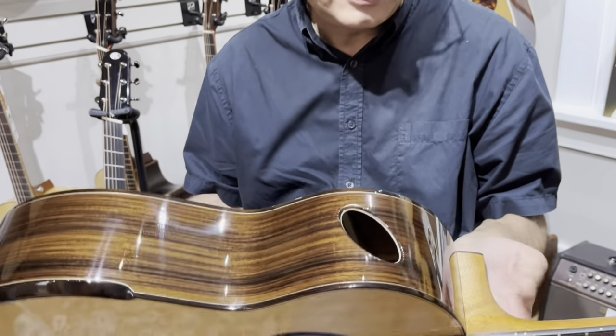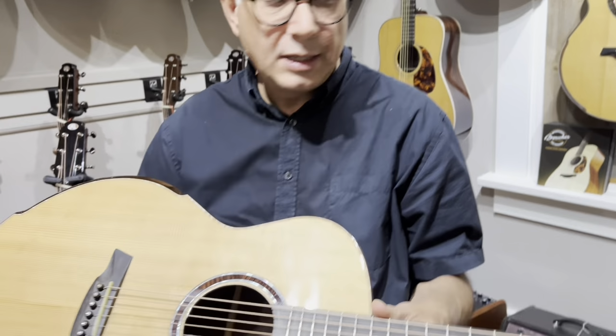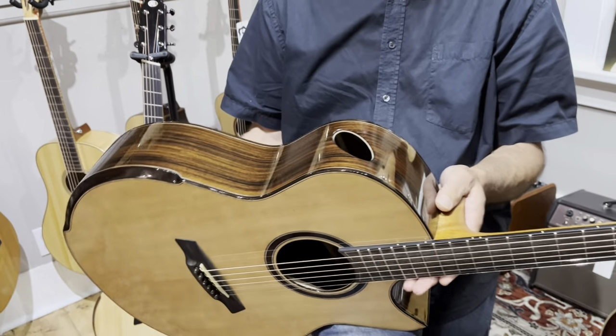But goodness, all hide glue construction, reverse curving, on and on, right? So you have sound, individual voicing, you have the ergonomics. It's just this perfect combination for what you would want in a serious instrument.